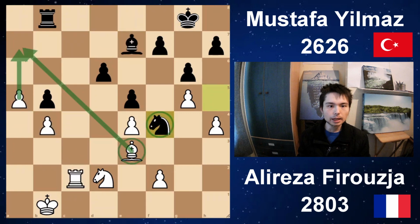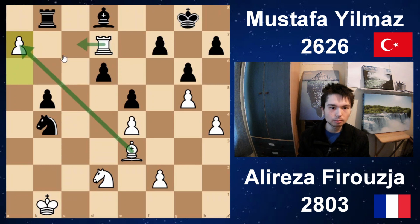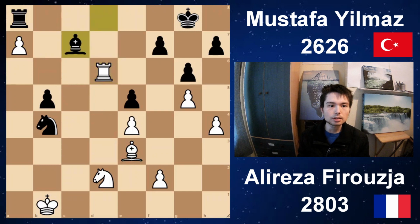So we go back here. Rook d7, you're going to pick it up soon. Knight d3, you attack this pawn, but Alireza pushes. Take, push, defended by both. More importantly, defended by the bishop. Rook goes to a8, and rook takes d6. You attack the rook, but now you come back to attack the bishop.